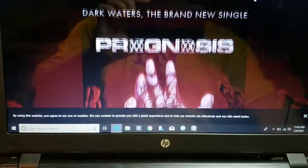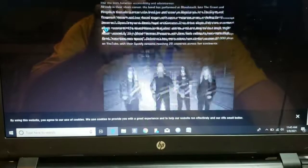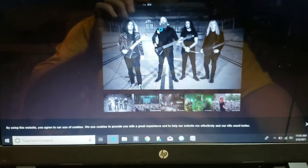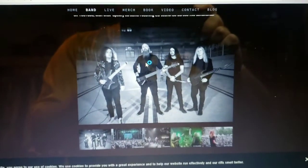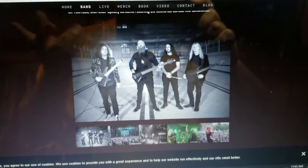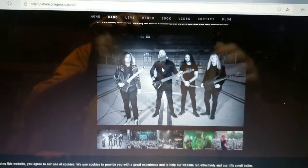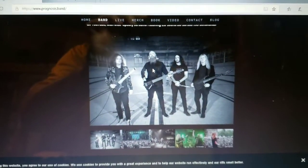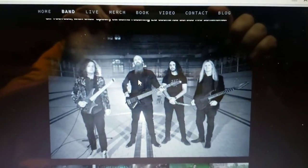Let's see if this will come up. There he is right there. So that's Danny. He's the lead bassist and co-lead vocal. Great guy. He is so nice and so easy to talk to. You're seeing my reflection back here because of this, but it's going to be on the computer regardless. So yeah, check out their music.